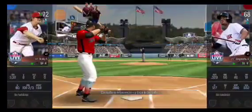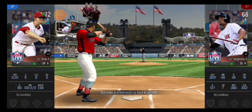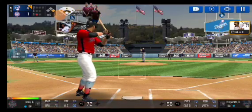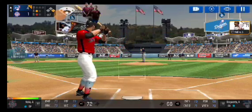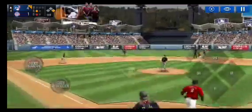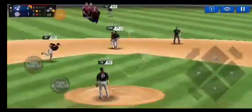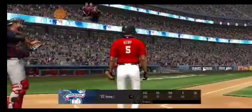One out. Runner on first. He's standing back in the batter's box. He delivers. He couldn't hold up on that swing. Strike one. He's in a full windup and a steal of second. Throw to first. Easy out. Two outs. Runner on second.